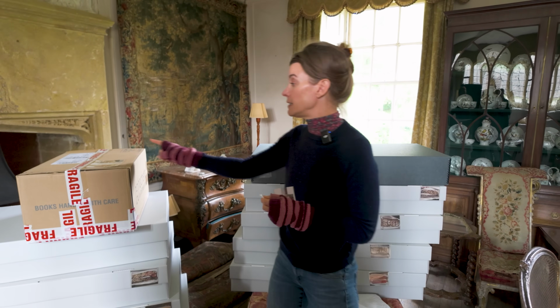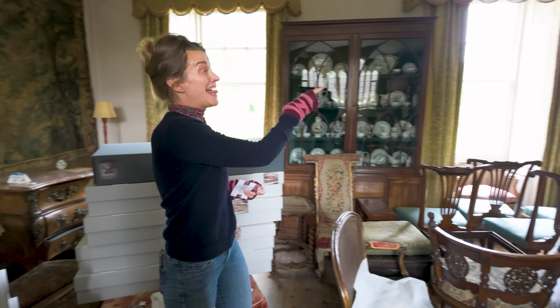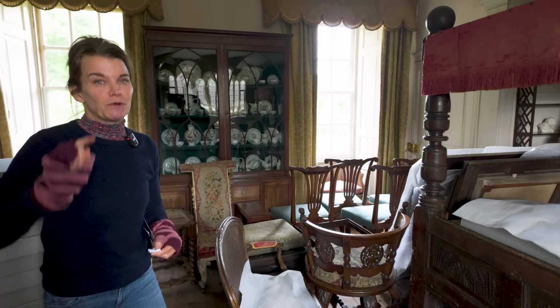I'm going to go find and order this box, and there we go. I'm building my textile collection. By the way, there's still a lot more to go because I haven't even gone into that closet yet. That's right, there's more textiles in there.